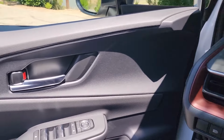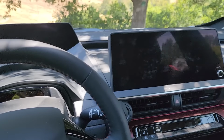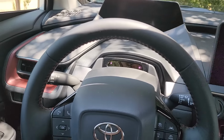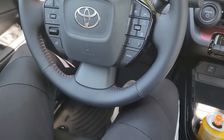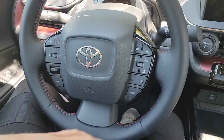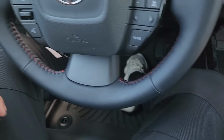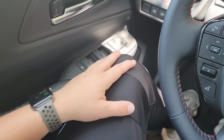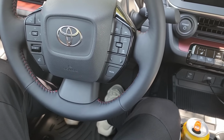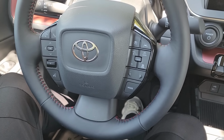Now getting inside, let's shut the door here. One of the things that really bothered me throughout my time inside the Prius Prime was not having enough space for my knees. So I'll go ahead and position the camera right here down to my knees. Right here by the steering wheel, my knees were constantly resting right next to the cup holder, and also right here just by your window switches. So I was constantly going like this, and I felt like I didn't have enough width over here in the driver's leg area to fully be comfortable.